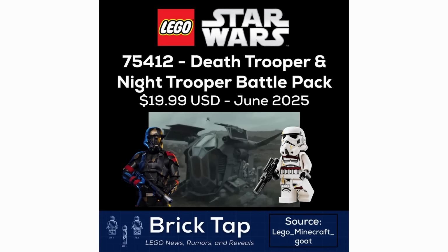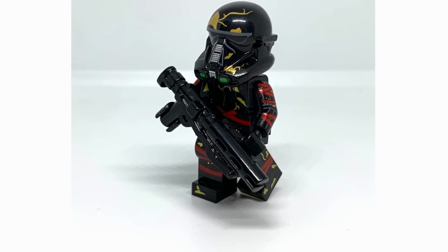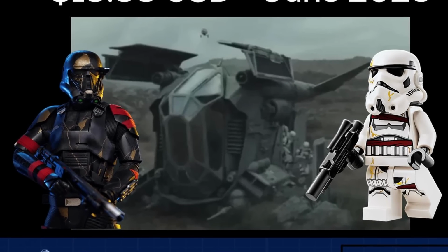The final set of June will be the Death Trooper and Night Trooper Battle Pack, which will be seeing 2 Night Troopers and 2 Night Death Troopers. It'll retail for $20 and come with 119 pieces, and that build is going to be the Imperial Guard gunship. Or some version of it, as of course 119 pieces isn't a lot to play around with.